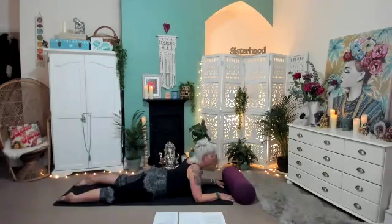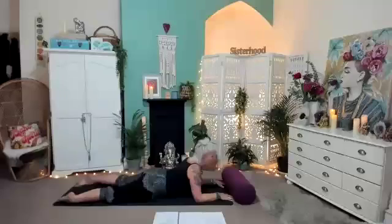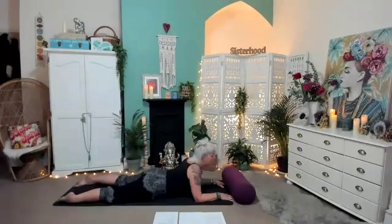Again, just notice whatever you're noticing. So just be aware that when we begin to slow the body down, the mind might start to speed up a little bit. Finding the mind is speeding up, just bring your awareness back to the breath and just let the breath become a little bit deeper and maybe a little bit slower.